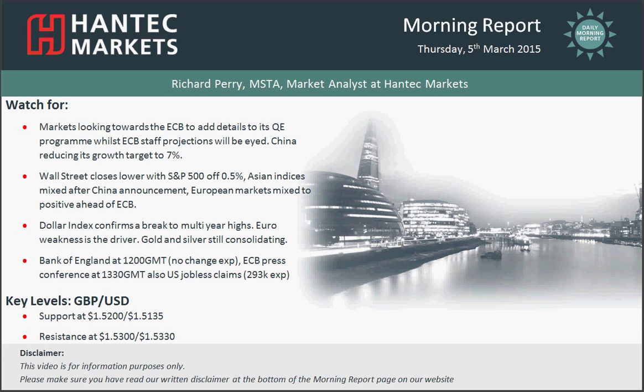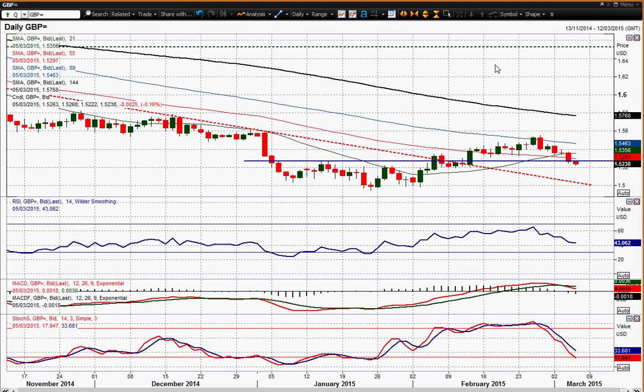Moving on to cable now, and this cable chart pretty much followed the euro low, but obviously not in such a precipitous manner. However, we've now seen pretty much the last vestiges of this bull run, this recovery, broken, and that is because I believe we've now seen the breakdown of the support at the 53 figure, which had been holding up cable in recent days, and it's now broken to the downside.